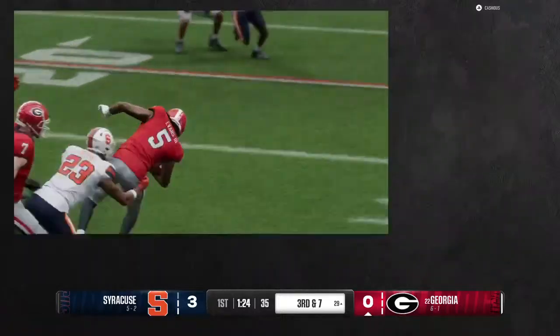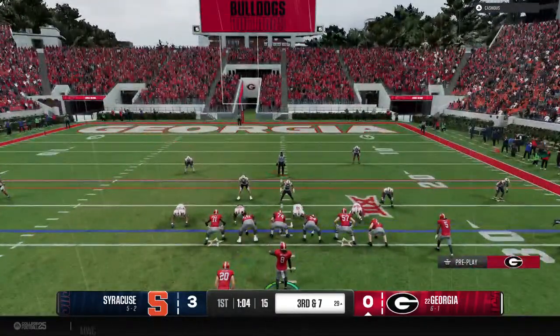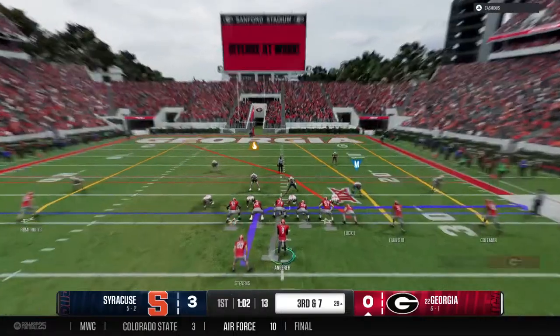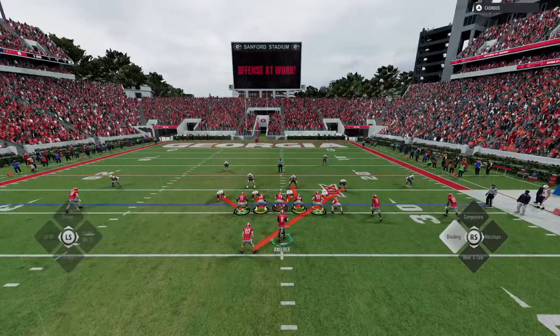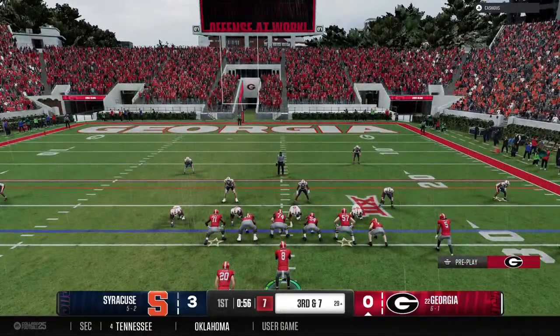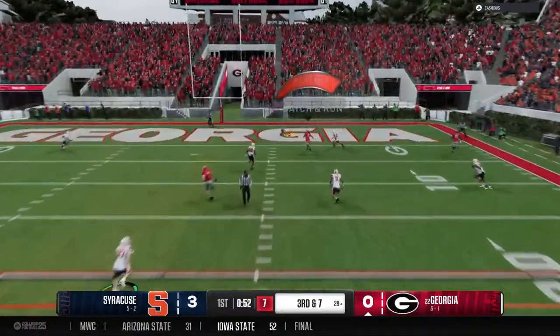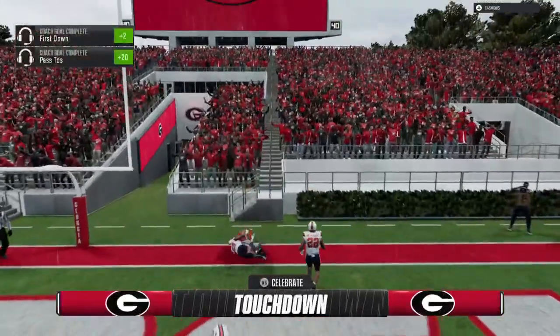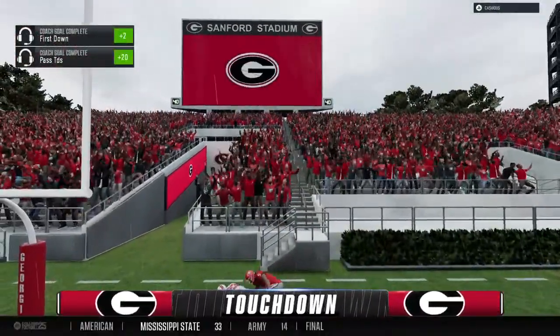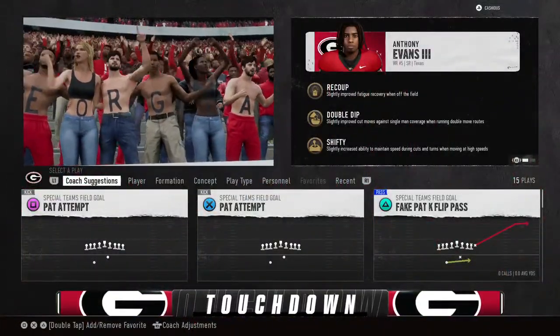They make the stop, but not before he takes a chunk out of what they need to move the sticks. The thing I like about this slot receiver, he's really intentional in his route run. The quarterback always knows exactly where he's going to be on the field. They've got great chemistry together. On third and long, trying to have a big completion here. Snagged in the end zone. Touchdown, Bulldogs.